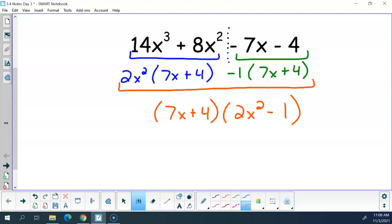Can we factor it more? No, because there's no GCF, right? There's not a difference of perfect squares, and it's not cubes. Right? Okay? So that's it.